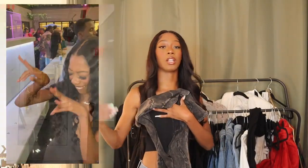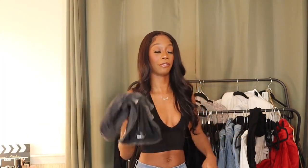This is a good quick outfit for when you're going to the club, your girl texted you at 9 o'clock asking you to get ready, and you need to pull something together real quick. And rompers will do the job.